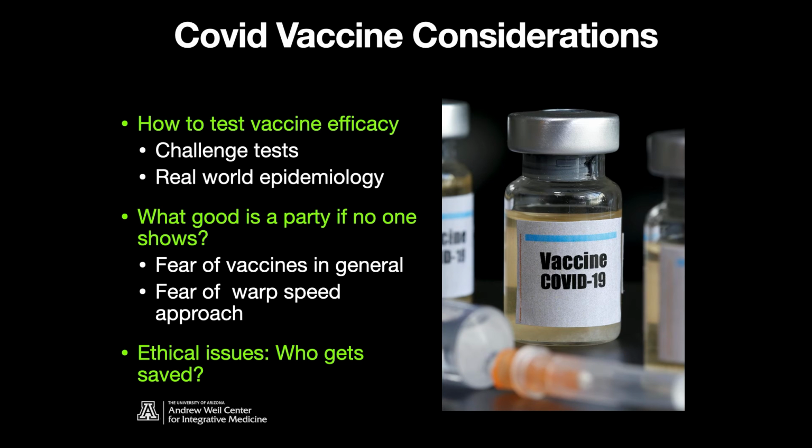Secondly, what good is a party if no one shows? What if no one takes the vaccine? A vaccine's only as good as the population you can immunize. 2 facets to this particular concern. One, there's a portion of the population that's fearful of vaccines in general. They're not necessarily anti-vaxxers, although they are included, but there are people who are just afraid in general. We need to get a good 50%, maybe 70% of the population immunized, either naturally or through a vaccination, for it to be effective. We can talk about herd immunity in a different talk.